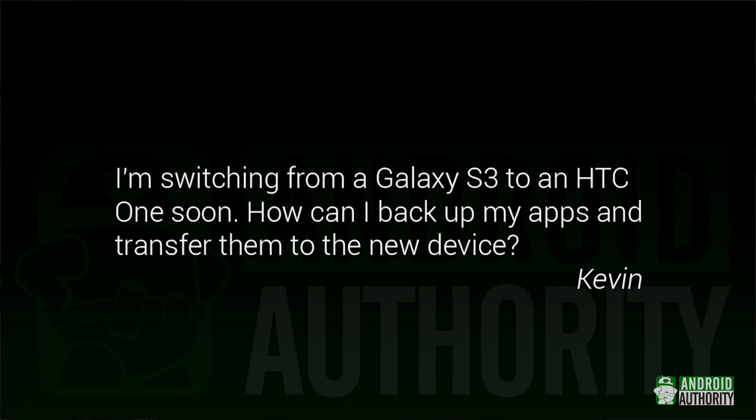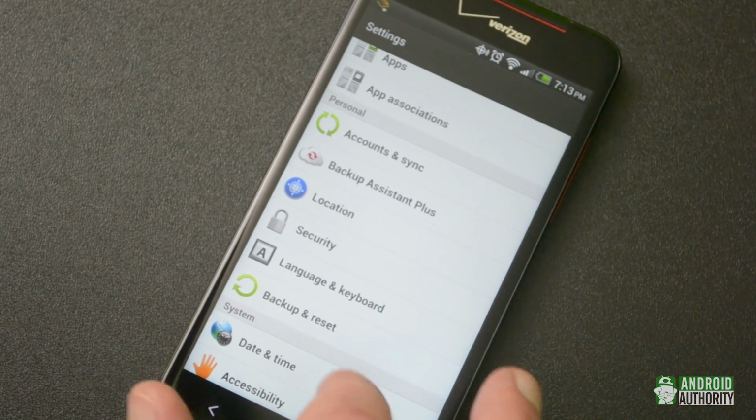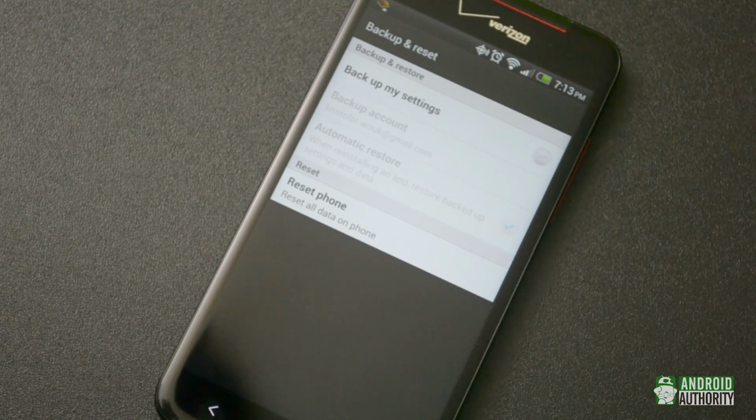Kevin asks, I'm switching from a Galaxy S3 to an HTC One soon. How can I back up my apps and transfer them to the new device? Well, Kevin, there are a few ways you can do this. First, you can try Google's method. Just go to Settings, then Backup and Reset. Choose to back up your settings there. Now, when you log into your HTC One with your Google account, it'll automatically start downloading all the apps that you used.